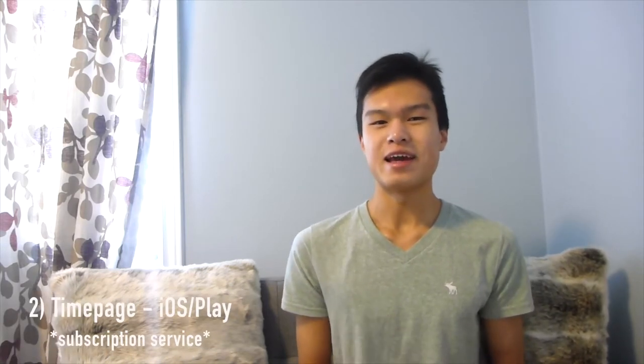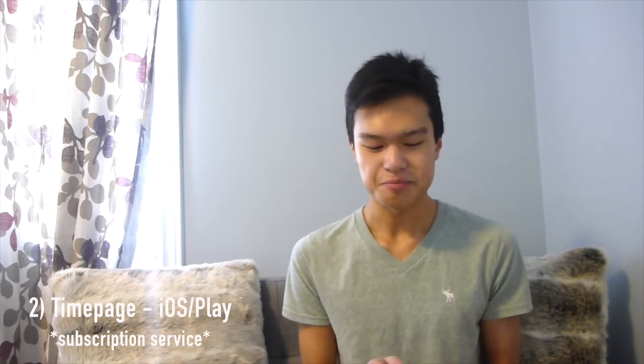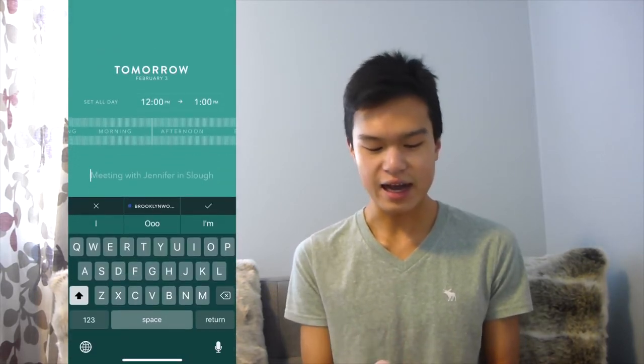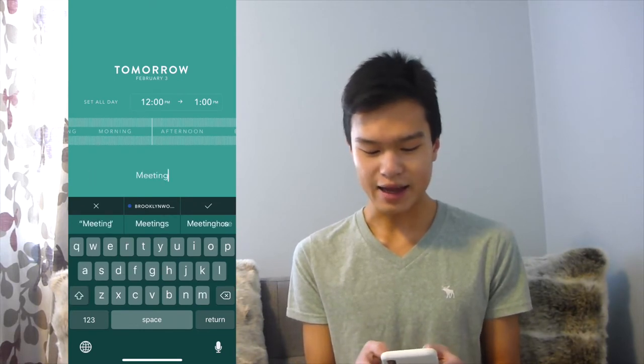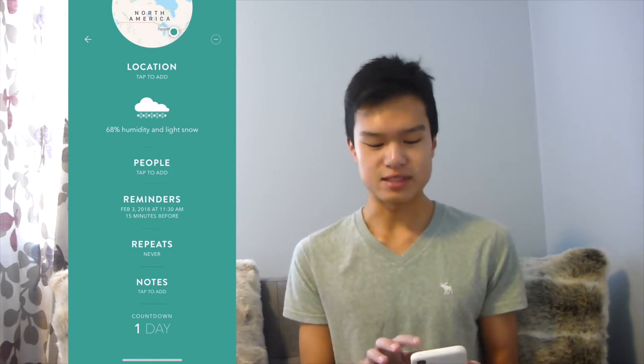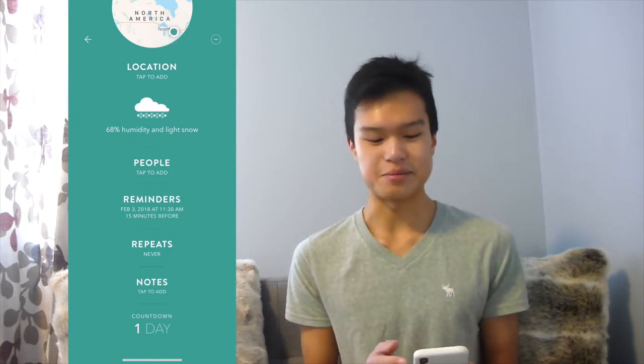So moving on to the next app, this one is called Timepage. It is one of the most essential productivity apps, in my opinion, that you will have to use. This one essentially lets you add in the events just like this. Say I have a meeting coming up, and I can also put in where the location is. And as a lazy person myself, I always like to leave last minute. So this is why this app comes in handy, because it will essentially remind you when to go out and what time and how long your travel time takes.